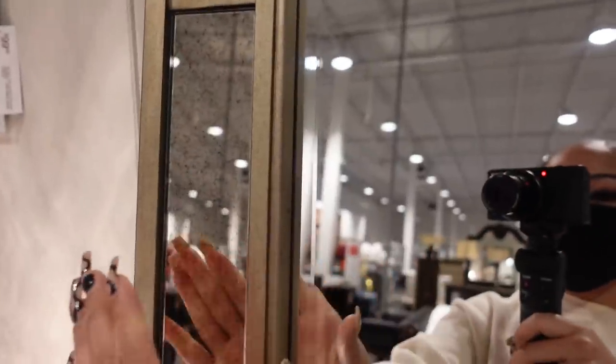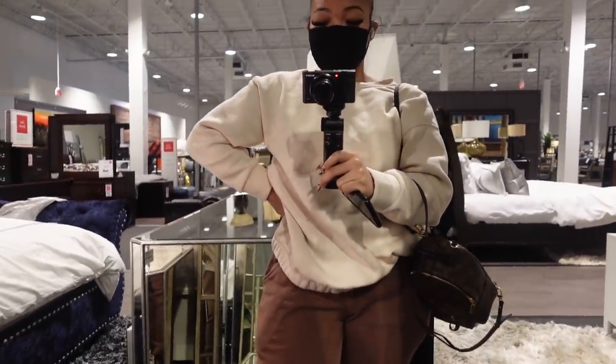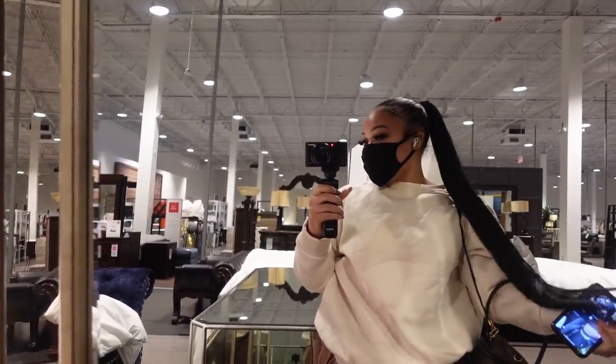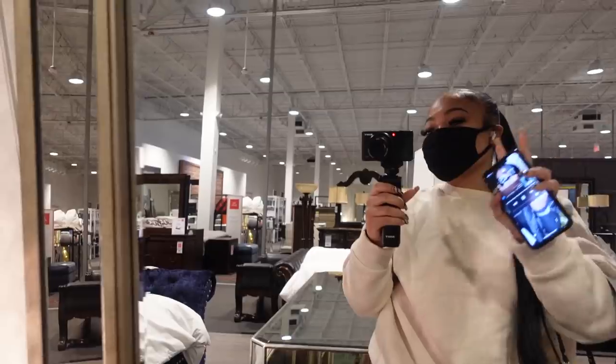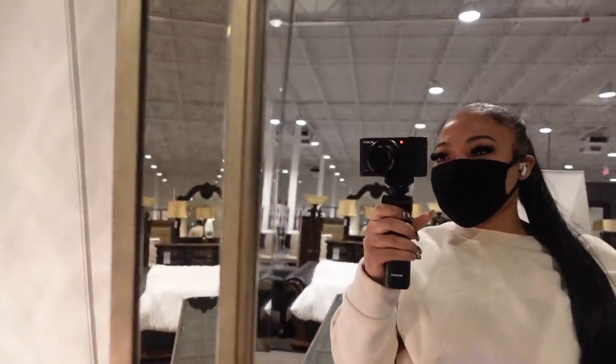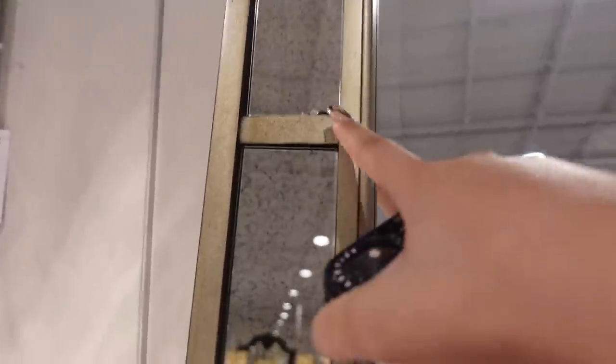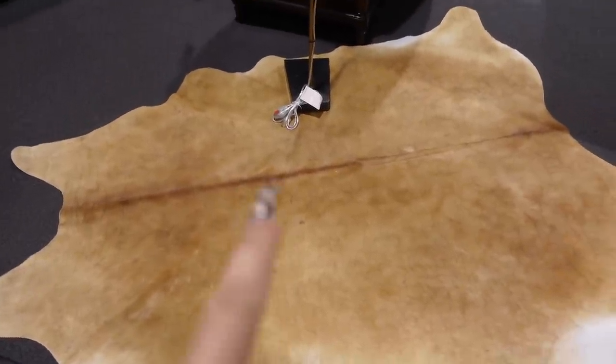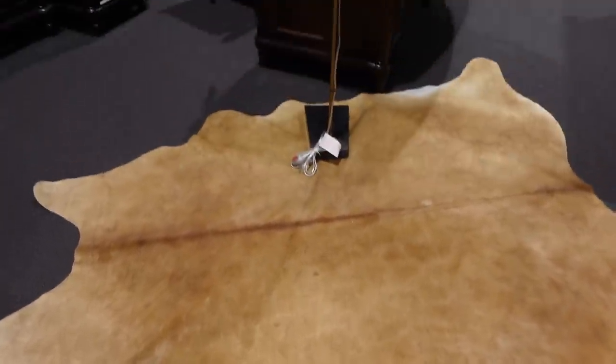I love the color of this mirror, but it's not for sale. But I might get the one I saw in the other vlog, the big one that looked too glam, but it really is not too glam to me, honestly. But I love the color of this, it's everything in the area, so it's gonna be so cute.